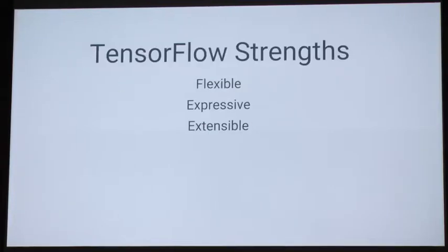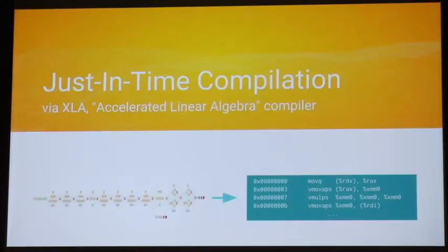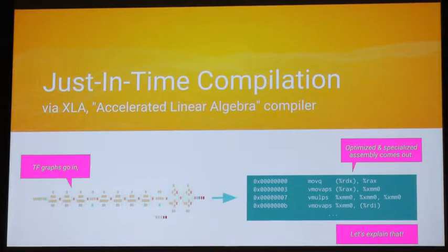And I think we've done pretty well on trying to have those strengths of a flexible and fairly expressive research platform. And what we're doing now is coupling that expressibility with a just-in-time compiler that allows us to take the expressive way that you express TensorFlow programs and computations, and then turn that into fairly optimized machine code. So, with that, TensorFlow graphs go in, and this optimized code comes out.